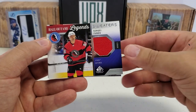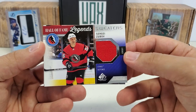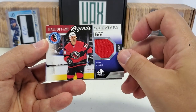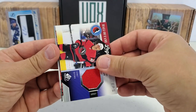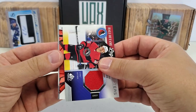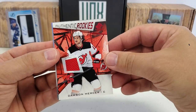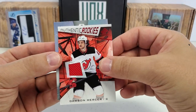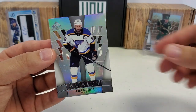Hey, Sergei Zubov. I think it's the second one of these I've gotten as well. Former Penguin right there. That's what I best remember him from, Sergei Zubov. Hall of Fame Legends sweaters, not numbered. Turn around for our final relic. Then we'll check out the purity. We got a Dawson Mercer red rookie jersey. Not too bad. And then we'll go with a purity Ryan O'Reilly, non-numbered on that one, but still pretty cool looking die cut.